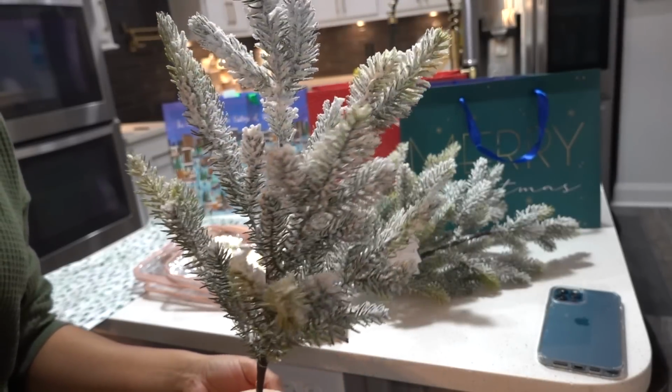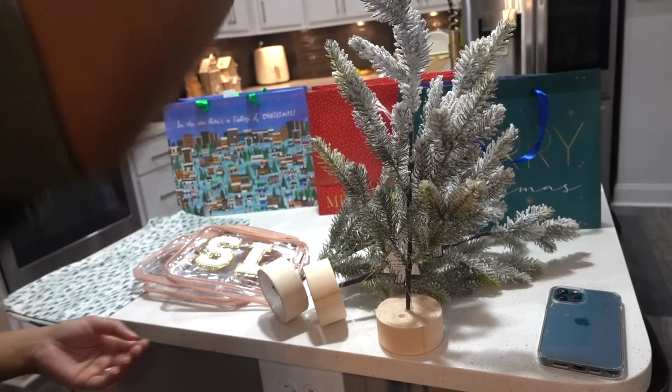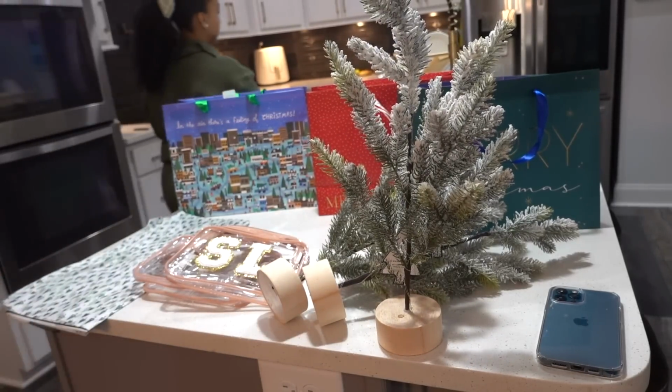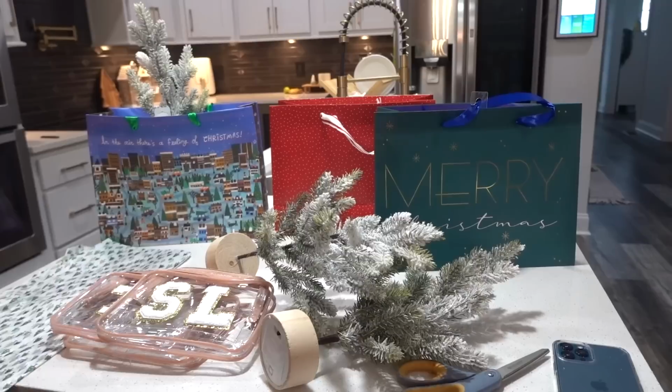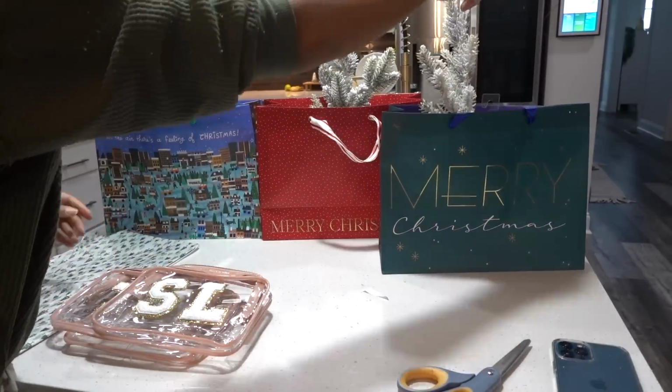The next thing I'm adding are these cute little Christmas trees that actually light up once you add a battery to them. I got these from the Target dollar spot. Again, something super practical they can use in their classroom or in their home.